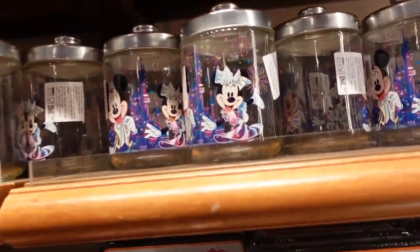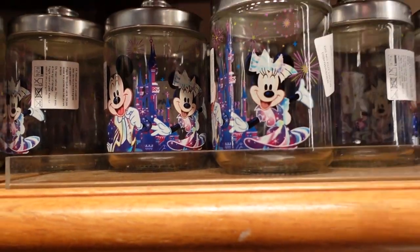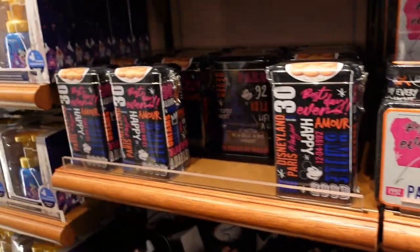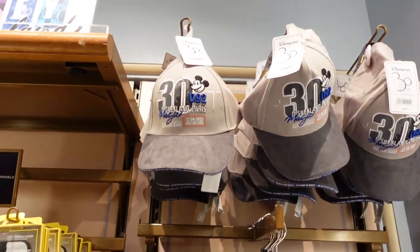What is this? Is this just like a... I think that's glass. Just look, probably storage, store things in. Some Disneyland Paris 30th cookies in a tin. That hand soap again. Oh, we've seen that jacket. That hat is 28 euros.